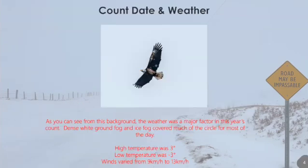Lots of change in a sense for the existing participants, and we had a number of new people joining this year, including quite a few good birders. I brought in some ringers, but it doesn't matter how good you are as a birder when you can't see more than 30 or 40 meters because of dense ground fog and ice fog, which covered the circle for much of the day. I was in Chestermere where it was slightly better, where you could see a little bit further, but it was still a really obstructive factor.